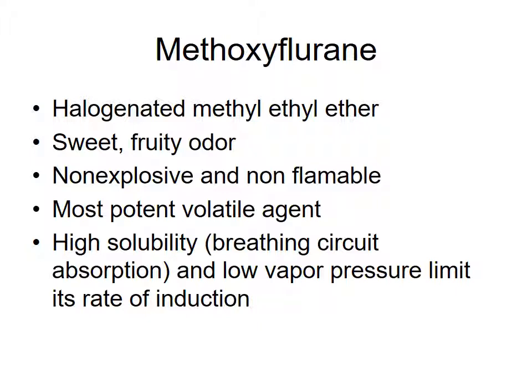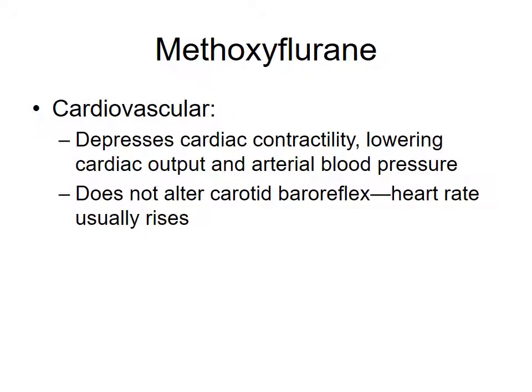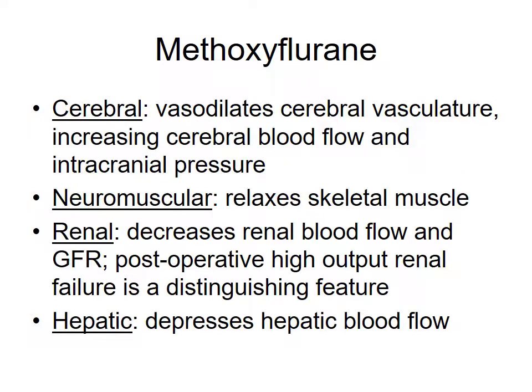Depresses cardiac contractility, lowers cardiac output and arterial blood pressure. Does not affect the baroreflexes. It will increase the respiratory rate, but decrease the tidal volume, so you get a decreased minute ventilation overall. Resting PaCO2 will rise, and it's got some bronchodilating properties, but they're mild compared to halothane. It does vasodilate cerebral vasculature. It does cause some skeletal muscle relaxation, does decrease renal blood flow, and postoperative high-output renal failure was a distinguishing feature in some cases with this drug. And it does decrease hepatic blood flow.